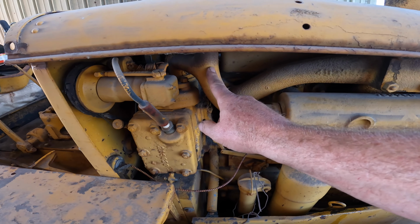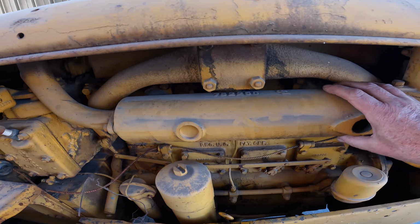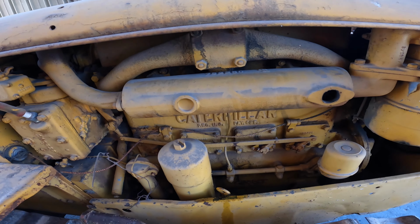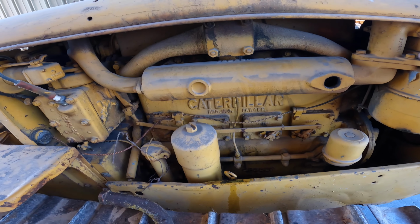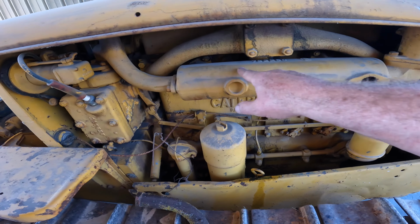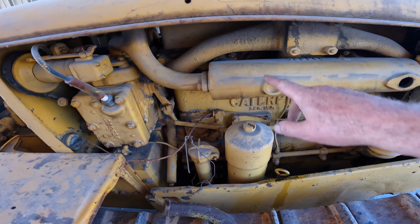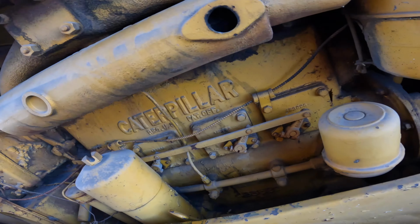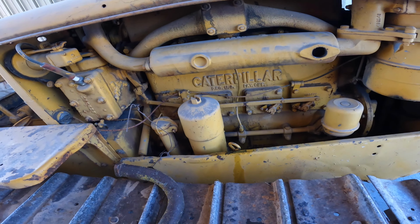So the starting engine exhaust comes through, and a jacket around the diesel intake preheats it for better starting. If I can find a more original intake tube for this, I'd like to swap it out. So this is much more modern. They didn't have these in '38. They didn't put these on until about serial number 4600 or so.